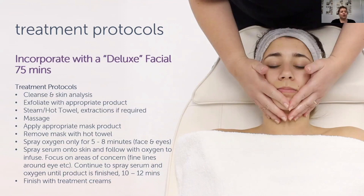Now, if you wanted to, you could actually do your oxygen and serum, and then you could put your mask on afterwards. If you had something like, for example, a collagen fleece mask or a cream mask, it works really well to do that, because then that mask is sealing all of your serum and your oxygen into the skin. So you can do the mask before or you can do your mask after. It doesn't really matter, and it might depend on what kind of a mask you had. So if you were going to use a clay mask or something like that, you would definitely do that before you did your oxygen and serum.